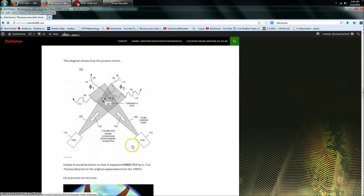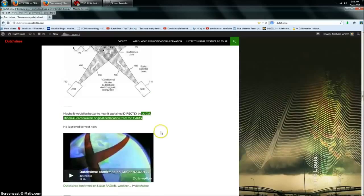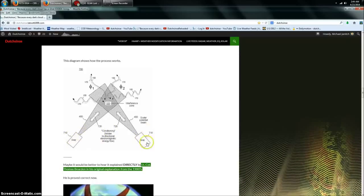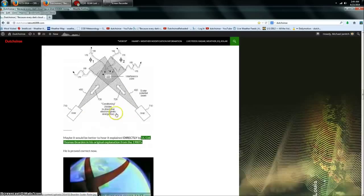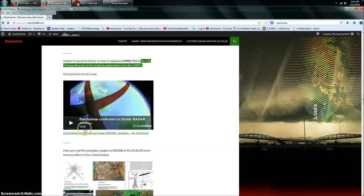Now, scalar interferometry, that is a term that was coined by Lieutenant Colonel Thomas Bearden in the 1980s, where he talked about two transmitters crossing their beams, having a heating effect, a plasma effect, at a distance, which then can be used for anything from missile defense to causing weather, causing earthquakes, and he explains it all. In the 1980s, he does a full conference. This is just a small part of that. I think it's like 2 hours long.